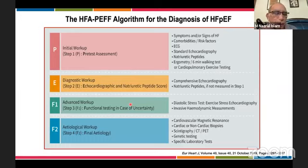The next two are F1 and F2, the two Fs. The first, F1, is the advanced workup. We call it functional testing in case of uncertainty. If these two steps cannot give any certain diagnosis, then we can go for the third step. Here we can have diastolic stress testing like exercise echocardiography, and if needed, invasive measurements. And if you want to pinpoint the etiology, then you can go for the etiological workup. That is called final etiology. So this is two-phase, functional and final. Here also CMR, scintigraphy, and all other things. So from very simple to very advanced can be given.